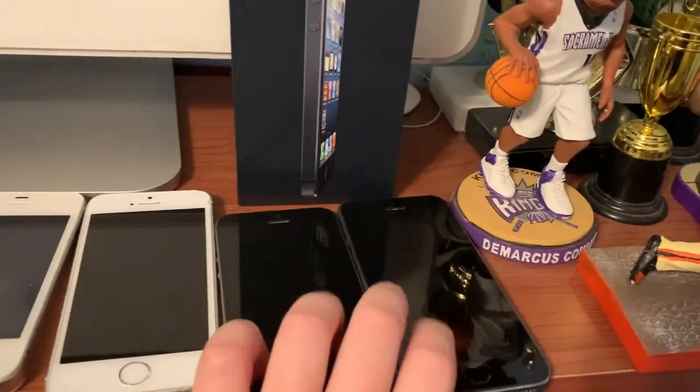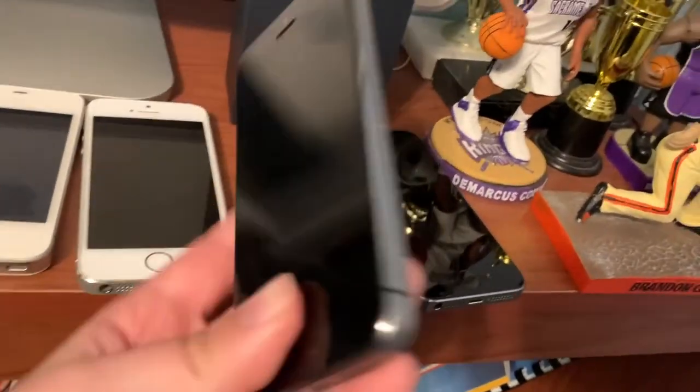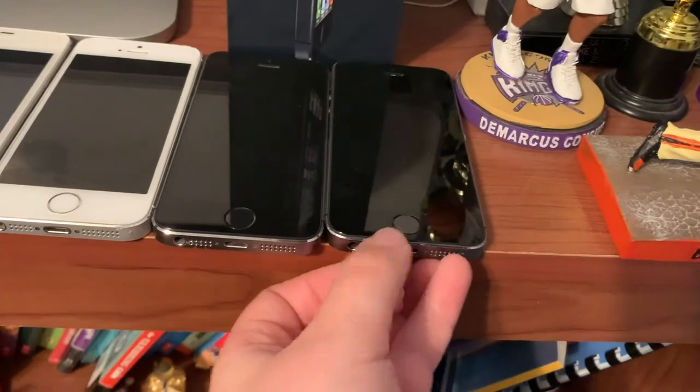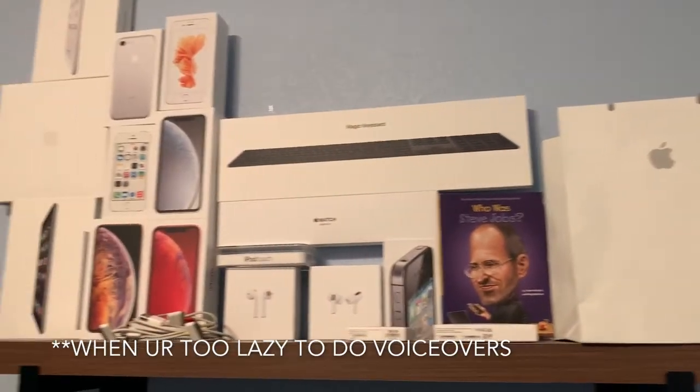And then we have two iPhone 5S's. One, I don't know which one it was, but one is completely dead and doesn't work at all. Like, the insides are fried. And then the other one has lines all over the screen. So yeah, I've got one of those from my uncle. And then the other one was my old phone. But yeah, that's pretty much it for this Apple collection tour. I hope you guys enjoyed it.